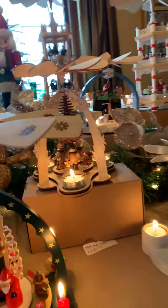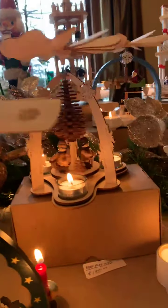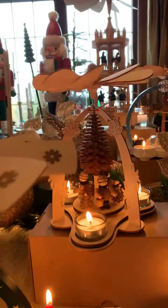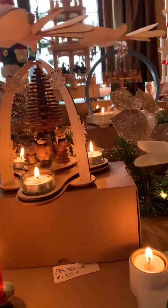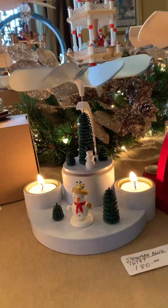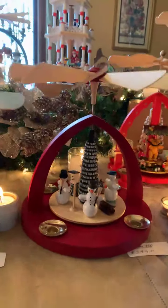Weihnachtsmarkt trunk show. All of these items, with the exception of a few select items, are made in Germany, and we have lit them today so you can see them in action. We'll do some close-ups and measurements, and I'll talk about prices. You can see how fun they are.